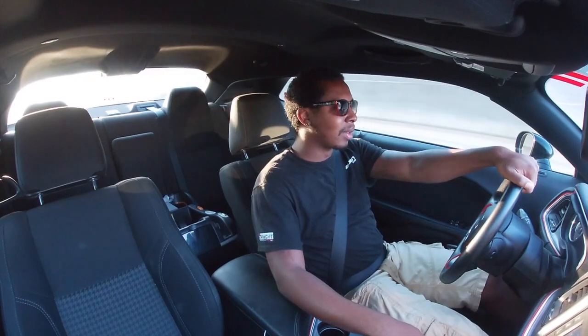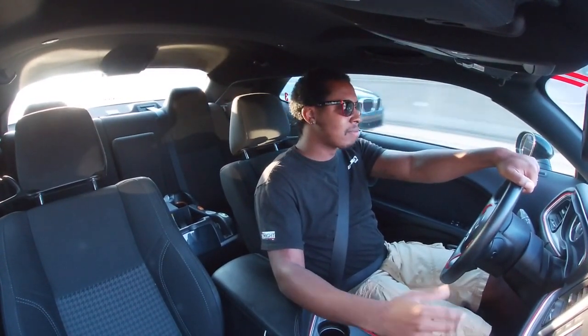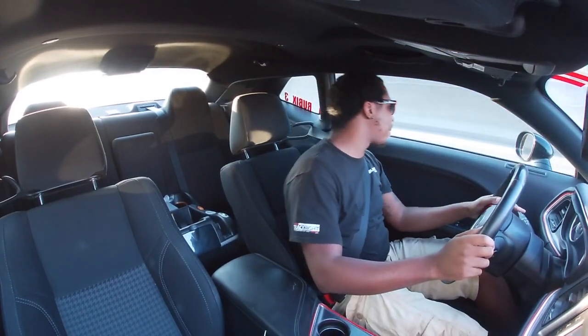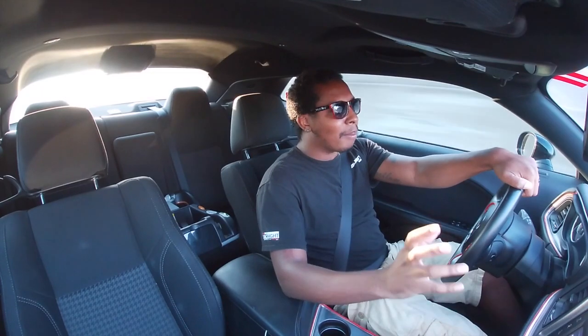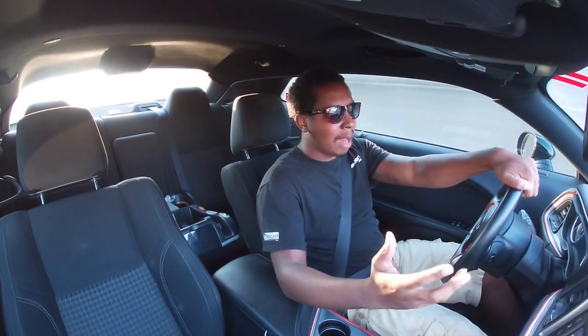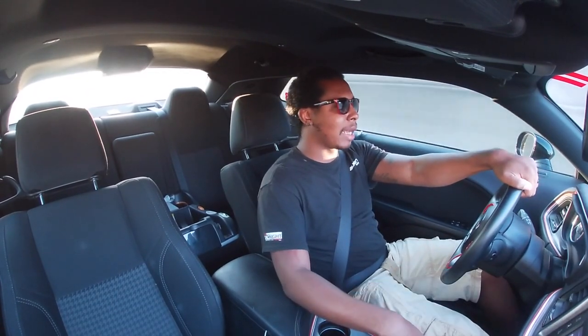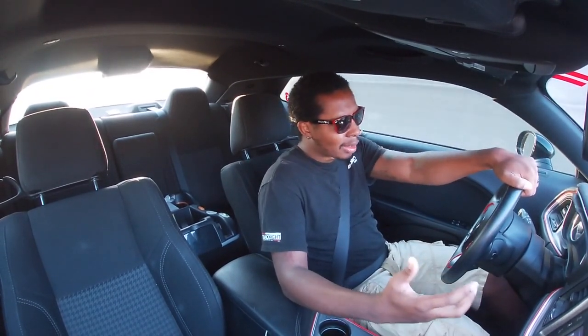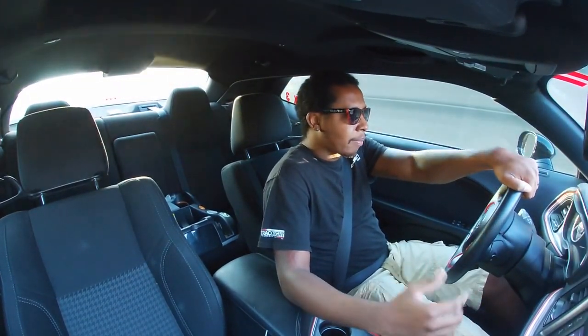So the Redeye engine is pretty much a detuned Demon engine. It's like a Demon engine made for everyday driving. With a Redeye, you can drive every day more so than the Dodge Demon. So you have that Demon engine in the Redeye, so to speak.